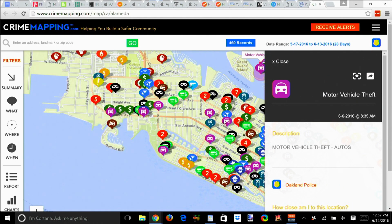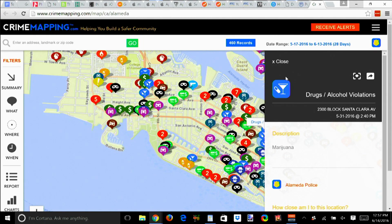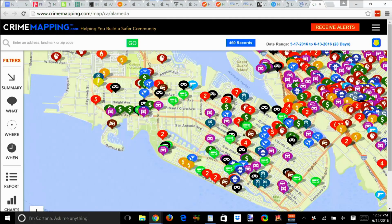But one of the things you'll find out is if cars get stolen a lot, you need to work on your security. Okay, so this is the drunk people or drugs and crime, drugs and the alcohol violations, right? This is the main drag with all the bars on it, and you can learn a lot about what's going on in your neighborhood, graffiti, vandalism, and stuff.